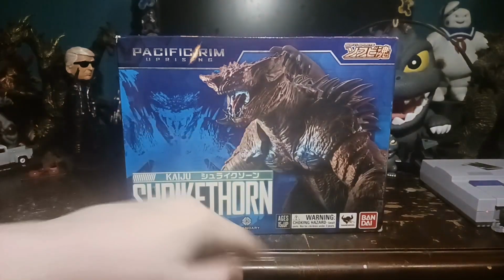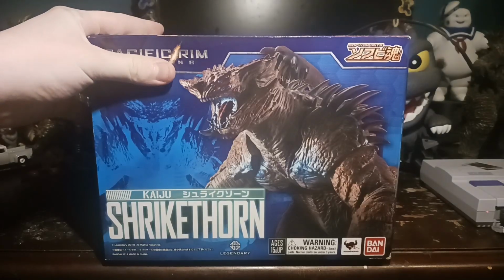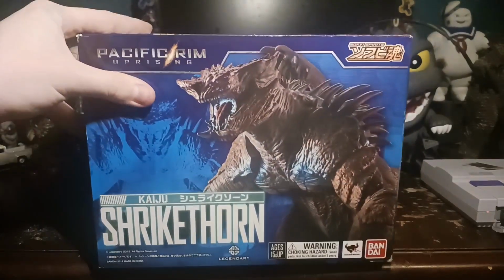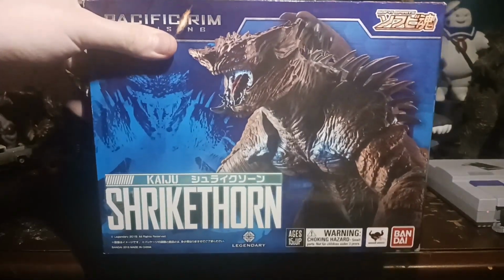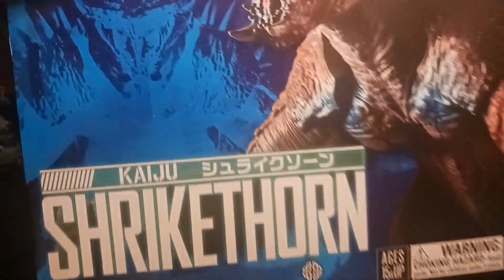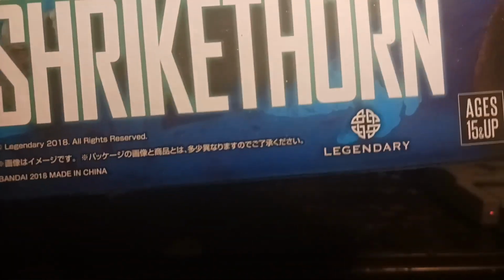It's got a very nice picture of Shrikethorn. That's its name. I'm not too into Pacific Rim. I've watched all their movies, but I've only watched them once, and it was like a couple years ago. So I'm not too up to date, really. And they haven't really made a new movie in like 6 years anyway. Anyway, so we got Shrikethorn, Kaiju, and probably the Japanese name. Here's this 2018 Legendary, because this came out a while ago.